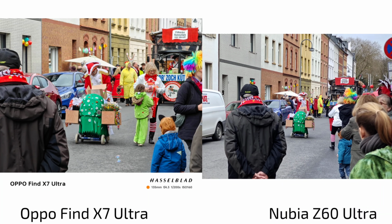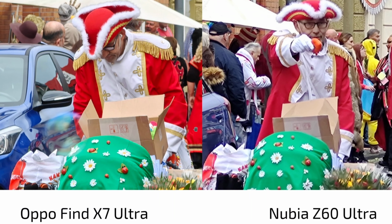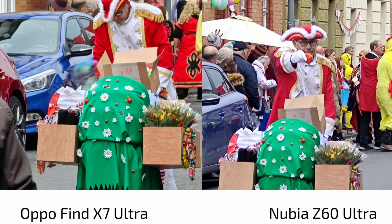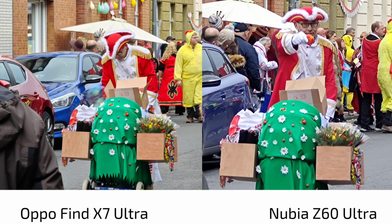And then we have the 6 times versus the 85, so 3.3 times or 2.3 times, depending on how you want to see it. Just call it 85 versus 135 millimeter. And here the same guy, as you can see here. Even if I zoom in a little bit, you see already that it is a bit sharper on the Find X7 Ultra, but it's not by much, I would say. So if I go again to 100% and maybe zoom out here a bit like this, you see the difference is not that big. There's a bit of sharpening going on on the Z60 Ultra.